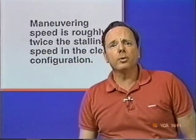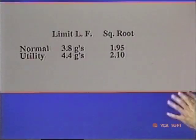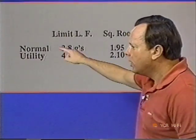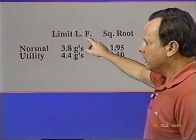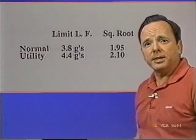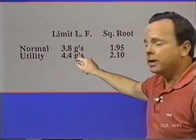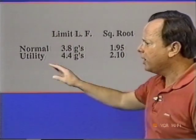Now, here's why that rule of thumb works. The official way to determine maneuvering speed is you take the square root of the load factor and multiply that times your stalling speed, and that's how you really figure out maneuvering speed. But the load factor limit for most airplanes, and when I'm talking load factor, I'm talking about the load factor limit the airplane was designed to take for normal flight. For a normal category aircraft, it's 3.8 Gs. Utility category, it's 4.4 Gs.